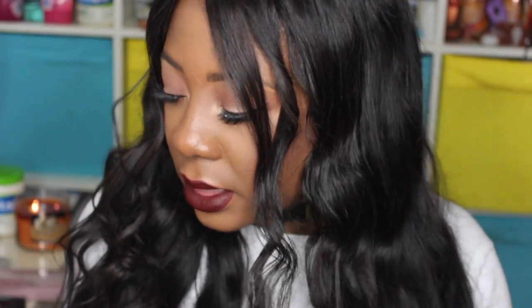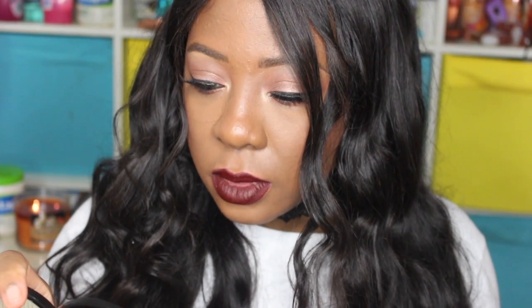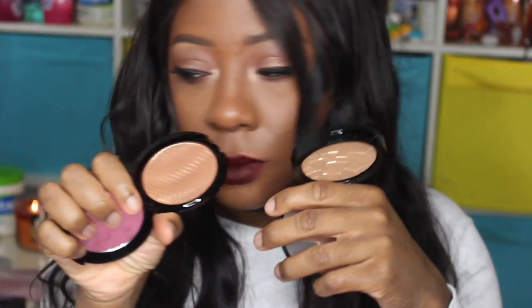Anyway, so I wanted to try two different kinds of highlighters because why not? Live a little on the edge. So this is So Hollywood. I'm gonna try this on one side of my face, and then the Makeup Forever, what are these called? I just got this. Pro Light Fusion number 2.